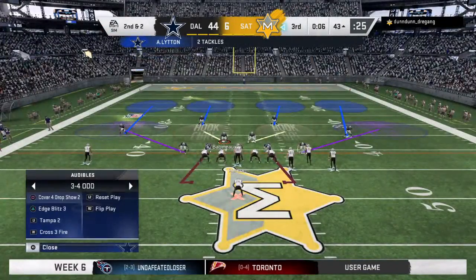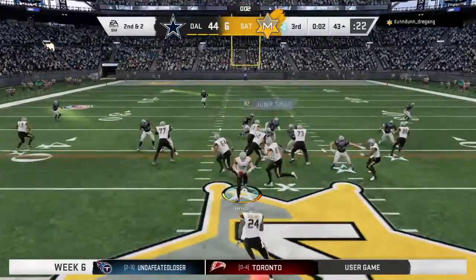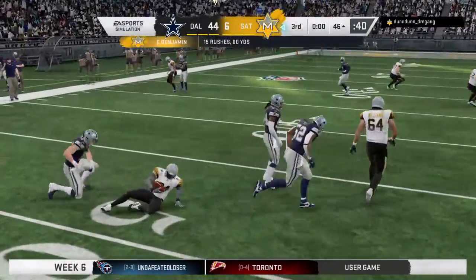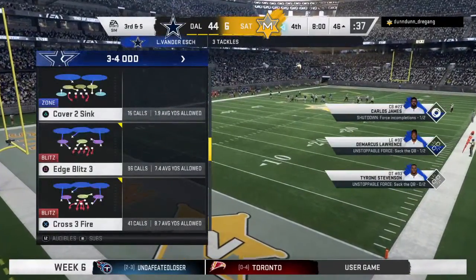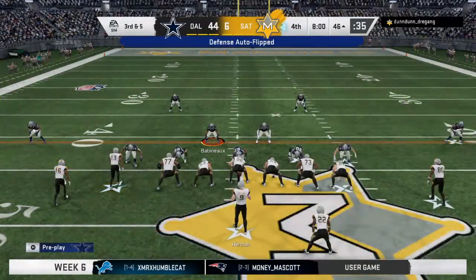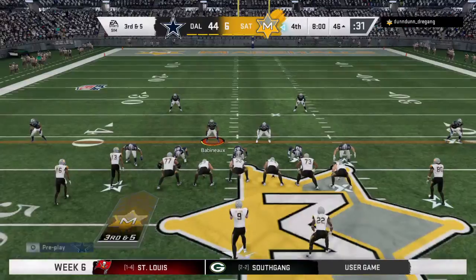Trying to get one more in here before the quarter breaks. On 2nd down now. Benjamin. And this one goes nowhere. Losing yardage on the play back at the 46. Back now in San Antonio. And this is a blowout so far as we get set for the fourth quarter. A very one-sided affair.